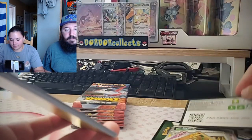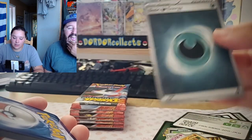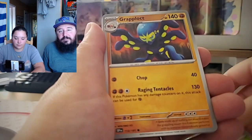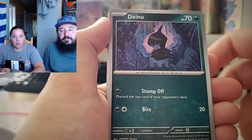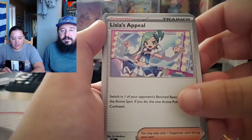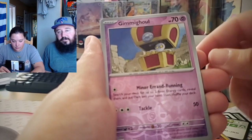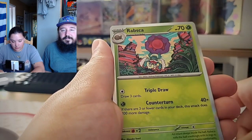Code card. Basic energy from the back. No cheating here. Nice. Okay. Relor. That's a weird position. Yeah, doing like a bridge. Grapplock. That's got cool colors too. Denio. Emo Pokemon. Drissana. Lissia's Appeal. Azumarill. Nice. Gravity Mountain again. Gimme Ghoul. Chardette. Rabska.